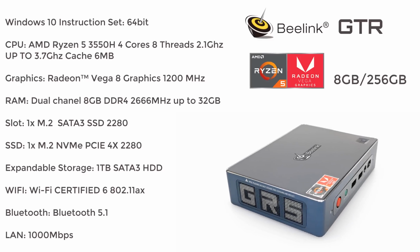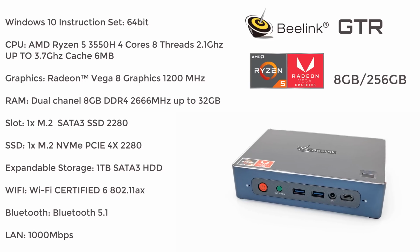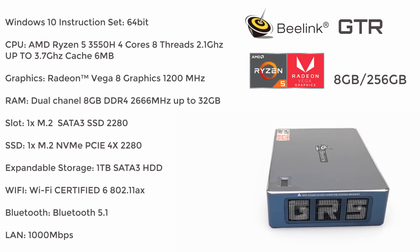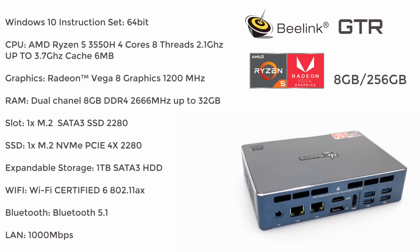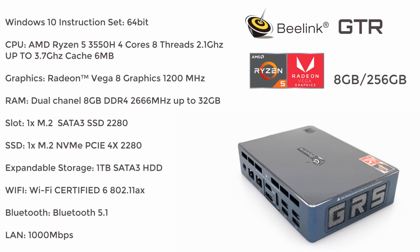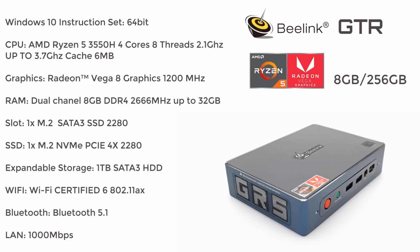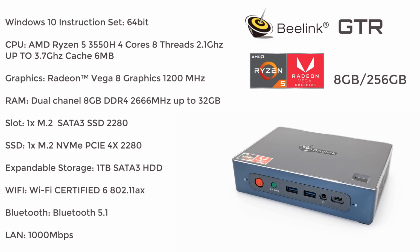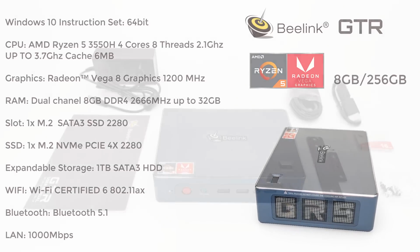It has 8GB of DDR4 RAM, but it can take up to 32GB, and it has 256GB of storage on an M.2 2280 SSD. It also comes with an additional M.2 NVMe PCI Express 4 expansion slot. For even more expandable storage, included in this model is a 1TB 2.5-inch SATA hard drive. It features the new dual-band Wi-Fi 6 802.11ax technology with Bluetooth 5.1 support and a gigabit 1000 megabits per second Ethernet LAN port. Let's now take a look at what's inside the box.